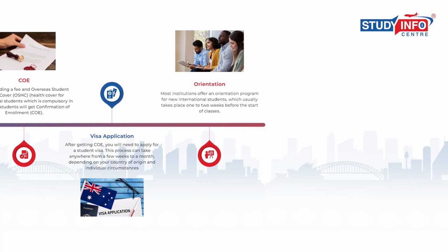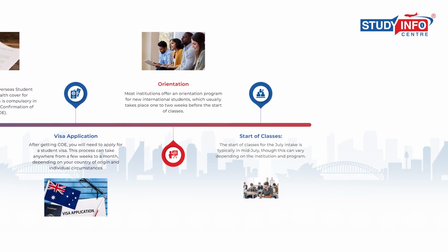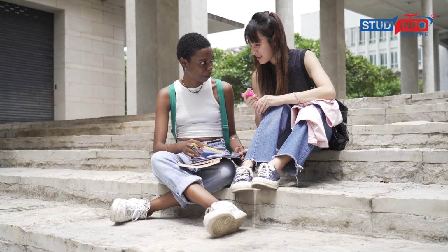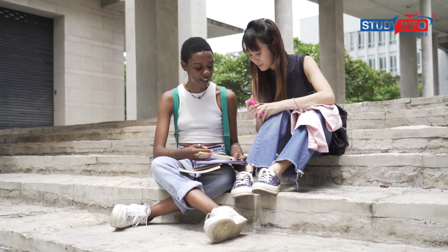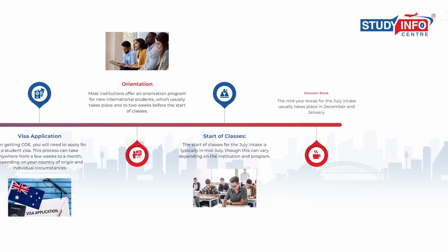Orientation. Most institutions offer an orientation program for new international students, which usually takes place 1 to 2 weeks before the start of classes. Start of classes. The start of classes for the July intake is typically in mid-July, though this can vary depending on the institution and program. Semester break. The mid-year break for the July intake usually takes place in December and January.